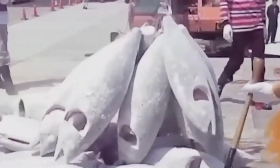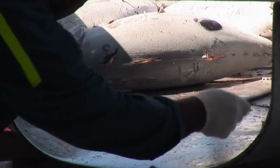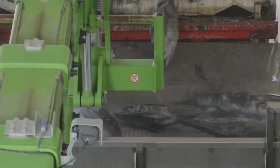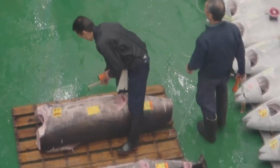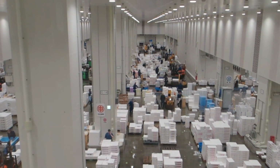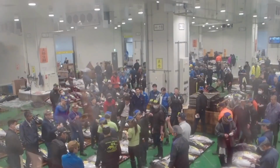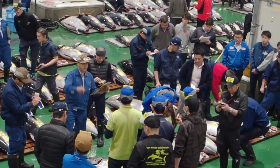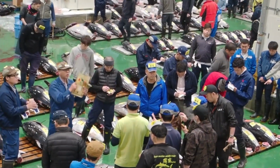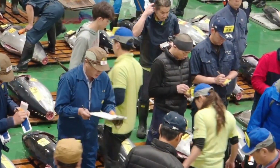For the true connoisseurs and enthusiasts, few events can match the excitement and allure of the legendary tuna auctions. These are not mere commercial transactions, but rather theatrical spectacles, where the finest specimens are presented and fiercely bid upon by discerning buyers. At the world-famous Toyosu Market in Tokyo, for instance, the first annual auction is highly anticipated. It draws global attention and intense competition among buyers vying for the most coveted lots. Record-breaking bids and eye-watering prices have been witnessed here, cementing the tuna's status as a true maritime treasure.